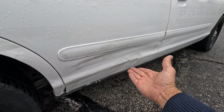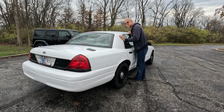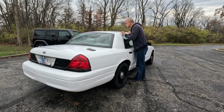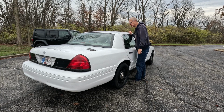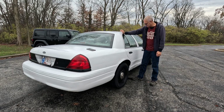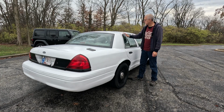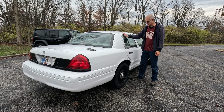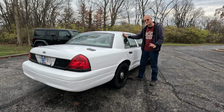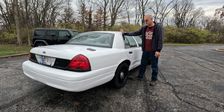So I don't even think we're going to replace this door, which would be a pretty easy thing to do. But with the repaint, there's a chip here, and the white that's on top is not quite the same color as the white that's underneath. So if we buy another door, the white might not match. It's going to be off a little bit. So if we find a cheap door, we'll throw it on, but I'm really not wanting to because I don't want this color to be that far off.